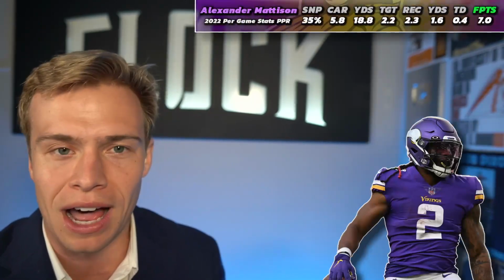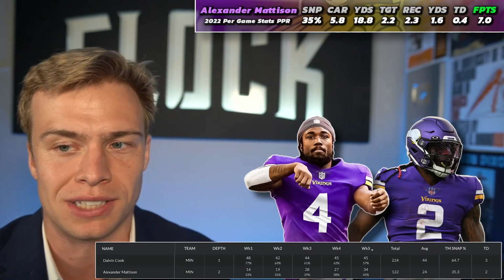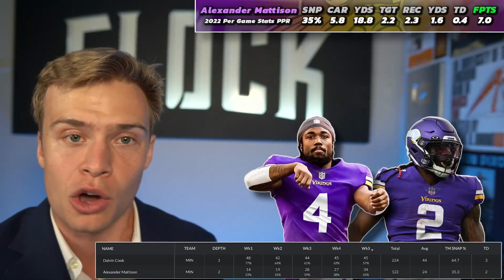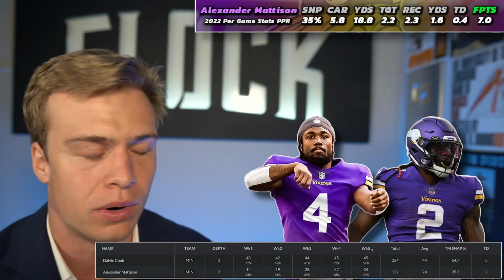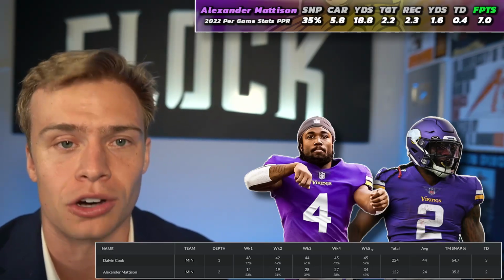Alexander Madison. With Alexander Madison, I just want to bring up the usage that we have in Minnesota. I actually thought with the London game where Alexander Madison scored the touchdown that honestly, people were a little bit too worried about Dalvin Cook, and Dalvin Cook was someone that maybe we go and target on the low. This is the second straight week with Alexander Madison having a large role.